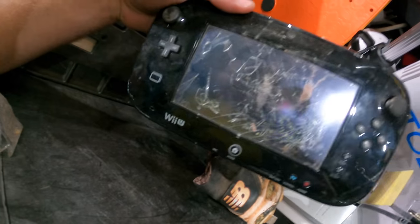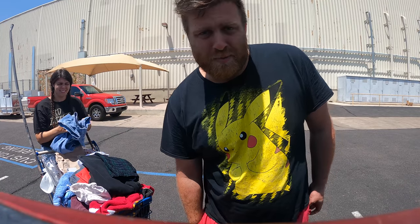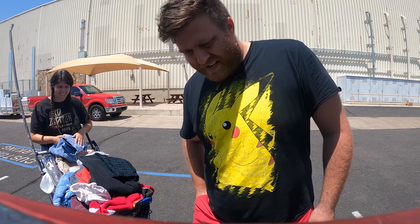Oh, baby. Now that's busted, but I can tell it's heavy enough. It's got its battery in it, so that's good for spare parts. All right. Now let's see if we can get all this in the smart car. It's about as much as we bought while we were on the road.